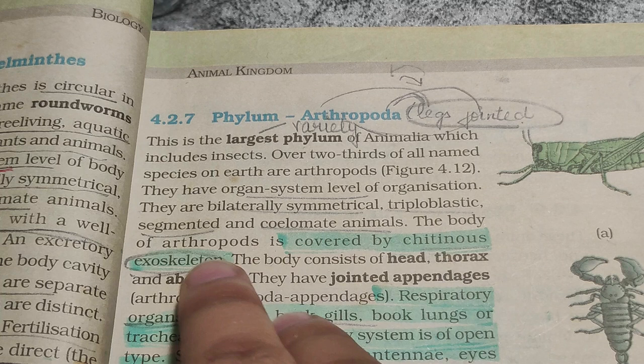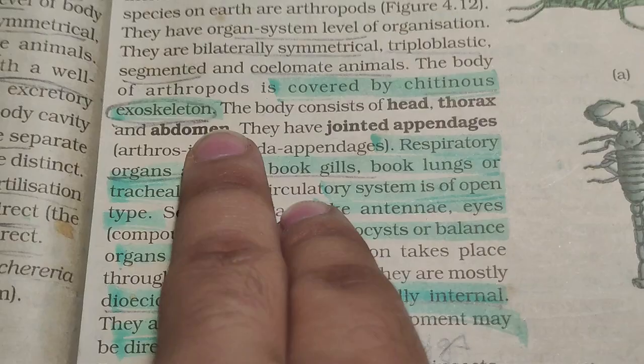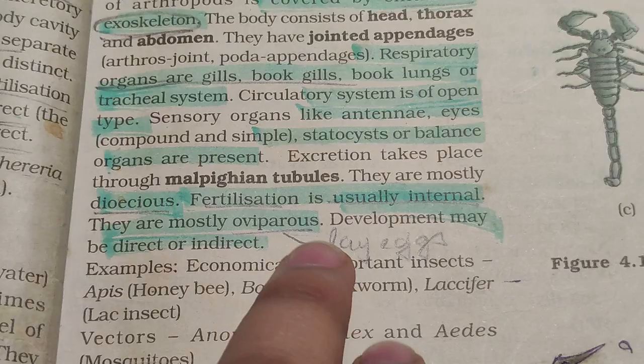The body of arthropods is covered by chitinous exoskeleton. The body consists of head, thorax and abdomen. They have jointed appendages. Arthros means joint and poda means appendages, hence the name Arthropoda. Respiratory organs are gills, book lungs or tracheal system. Circulatory system is of open type.